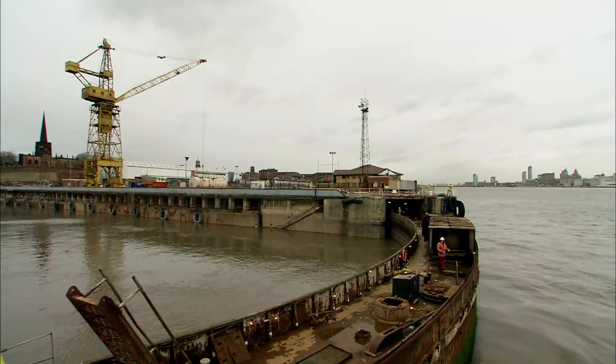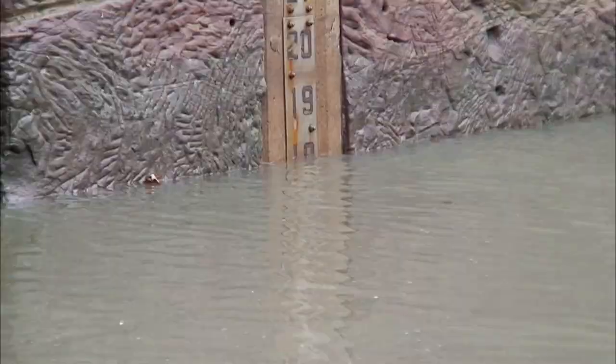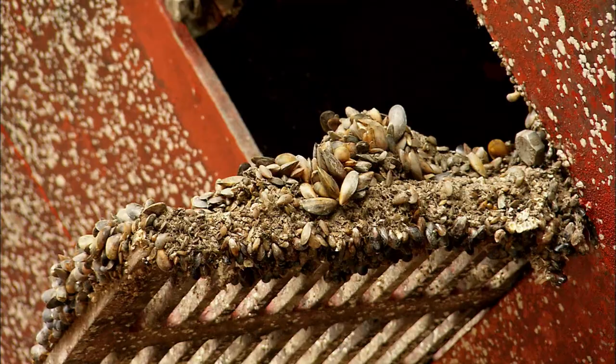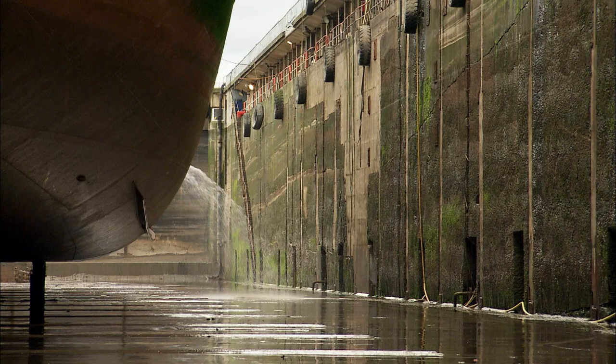With the giant dock gates closed, the dock is pumped down. Finally, the Norbank's hull sees the light of day for the first time in 2.5 years. As expected, it's covered in a grungy crust of barnacles, mussels, and assorted marine life. It has to come off. But for the moment, they can't do anything about it.